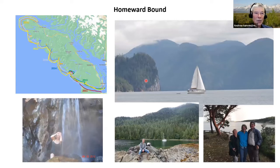And again, to close out, once you get south of Nootka Sound to Tofino and then Barkley Sound, things get a lot friendlier. You got Hot Springs Cove that Nora's enjoying, and great anchorages in Barkley Sound and good sailing. The Strait of Juan de Fuca is always a challenge, but eventually you get through Race Rocks and the ocean swells end, and you get to meet up with your friends in the Salish Sea, and a great voyage has come to an end.